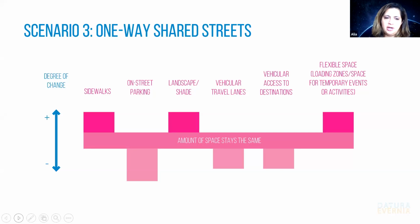As was shown in the other scenarios, there are benefits and trade-offs with changing up the space. In this case, really the main element that would have to be sacrificed, if you will, is the vehicular space. However, by converting the two-way vehicular traffic into one-way, it allows for all the other elements to be balanced and rebalanced. On-street parking will have to be reduced. However, there are so many options to alternate between the different spaces and structures, that it is definitely flexible and up for further refinement. Next slide.